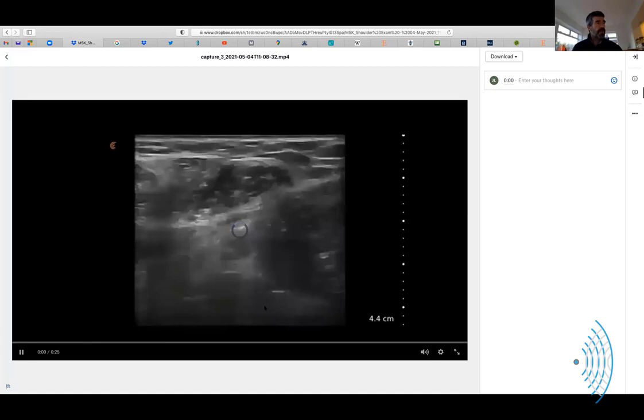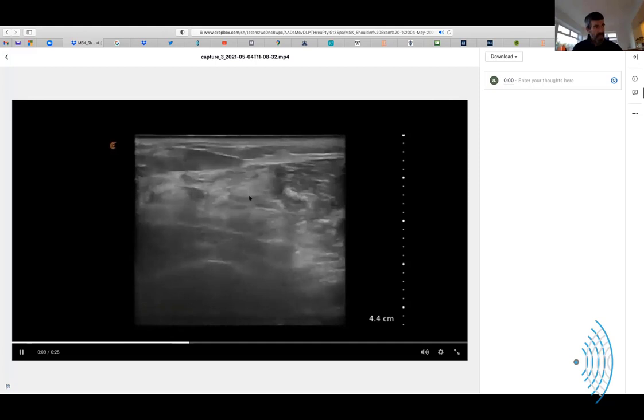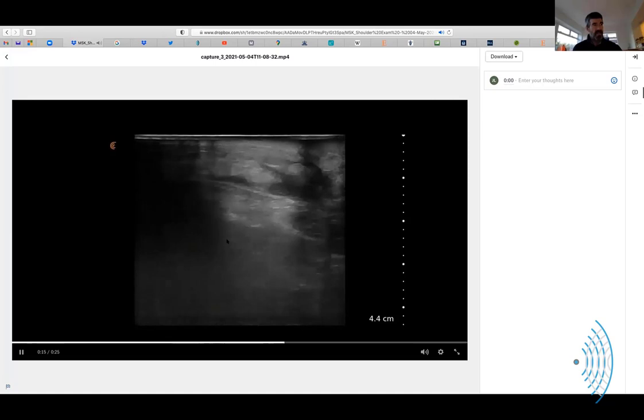And then, I think this was a better one. Yeah, you came up better here. Are you going down there? Yes, and this is just atrophied biceps, you know, just as you said.